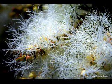If you notice, what you're looking at are anther filaments, and these anther filaments are just profuse. And it's just an amazing looking plant, beautiful looking plant.